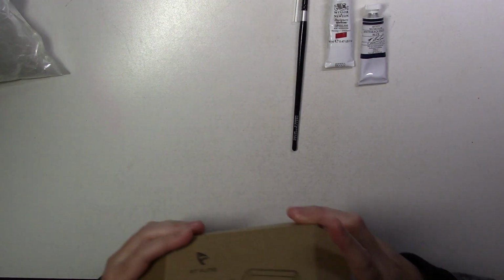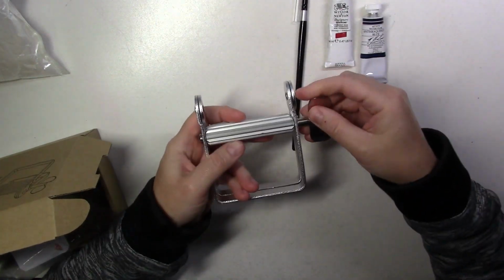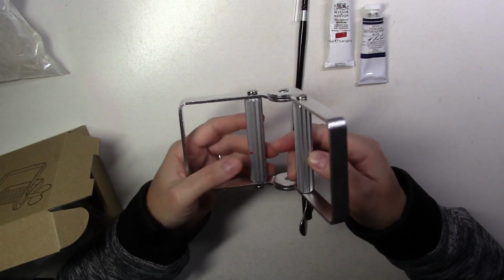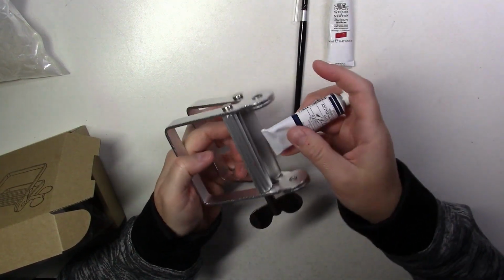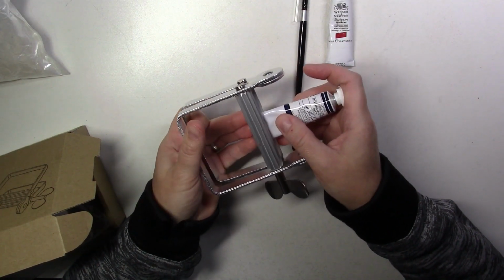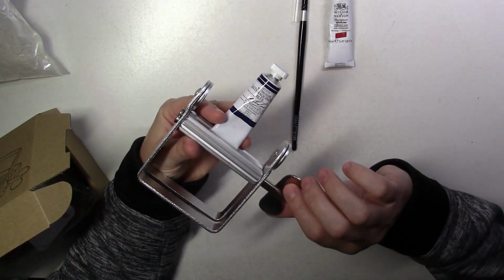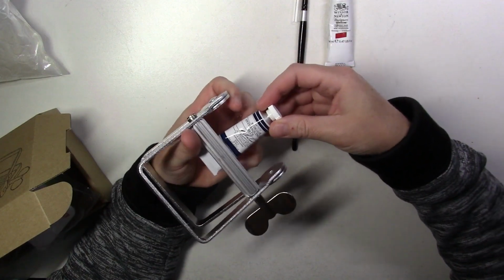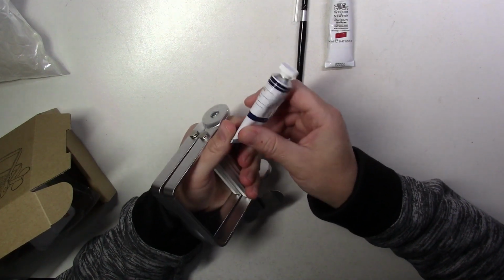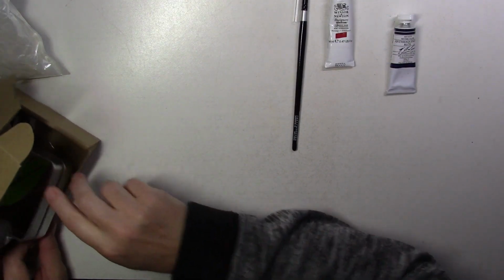And then something I should have bought a long time ago. I get to use this already once. Oh yeah, it actually shows. It's just to empty my tubes and get the most out of them. So you basically just catch it here and squeeze, and then you just turn this. I'm not gonna do it on this one. It grabs the tube and it goes through, and it really takes everything out of the tube and you don't waste any paint. So it's really cool. I'm so happy I got this. It works really well.